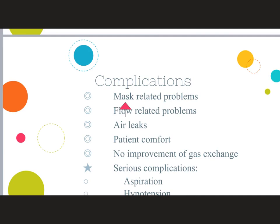Back to flow related problems, now that we talk about small volume nebs. When you tee in, is what it's called, if you tee in a nebulizer and you turn on the flow meter, that extra liter flow is going to make it look like the patient is getting more volumes, and it's going to increase the flow to the patient. So the machine may alarm. So just be aware of that.